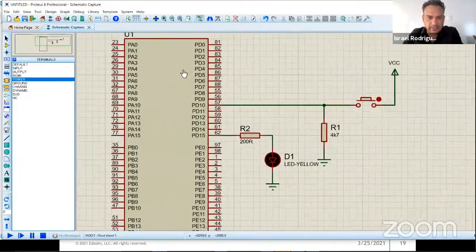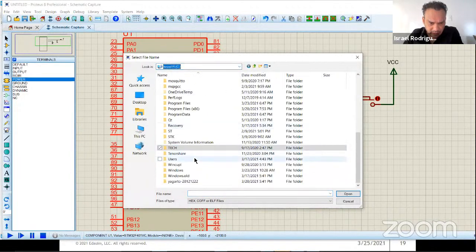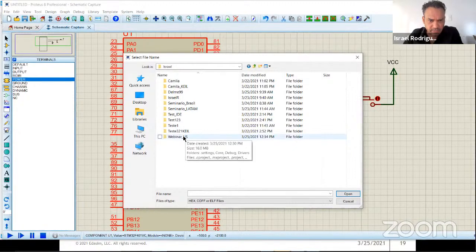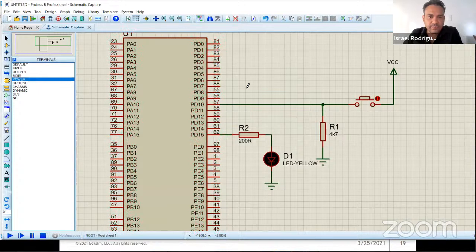So come back to the schematic, double click on the Cortex M4. And here, you have a program file. Click on program file and look at where I put this code, in this folder. Remember Webinar US, this one, and Debug, and here you have the hex file. So I'm going to open this one and okay, and now you'll be able to simulate. If I click here to simulate, the circuit is energized. If you press the button, after 2 seconds it turns off the LED. So it's very easy.